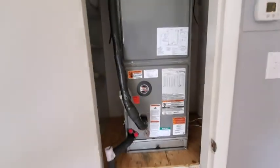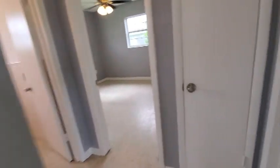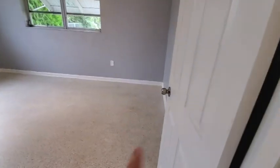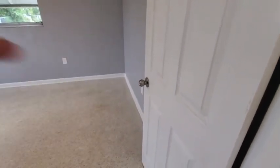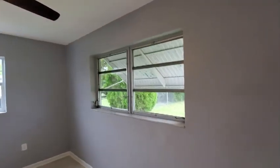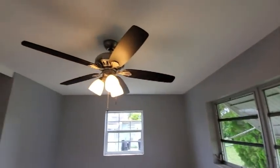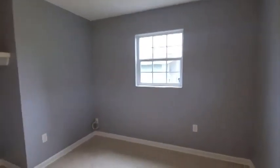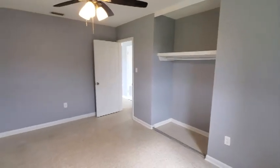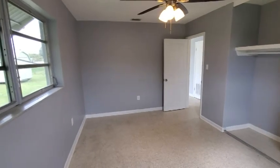Got a closet. Also updated all the handles with the brushed nickel. Linen closet here. Raised panel doors on all the interior doors, again with updated handles. Older window here in the back. This is an old jalousie window. Updated ceiling fan. Lots of 110 outlets on all the walls. Cable TV hookups. Closets are open. There are no doors in the closets. Something you could add if you wanted to, but they're nice the way they are.